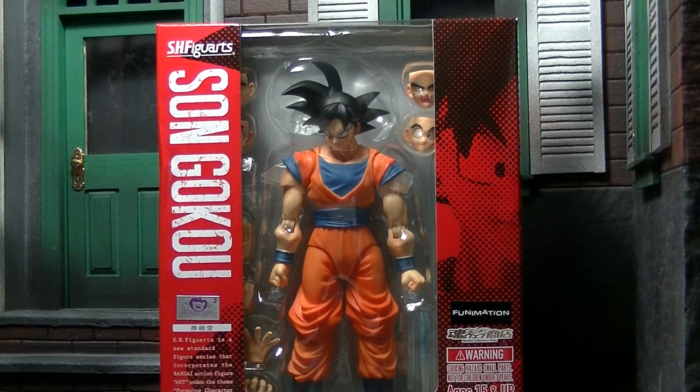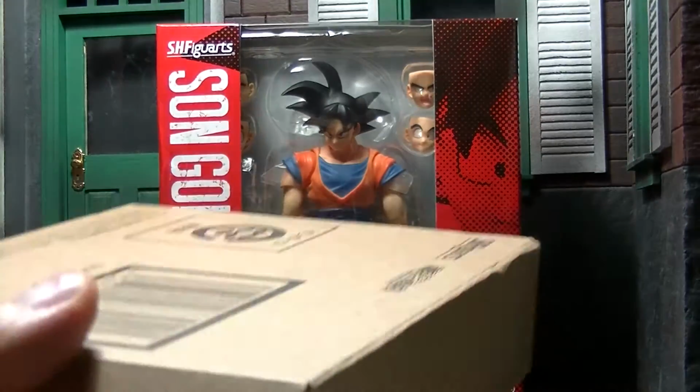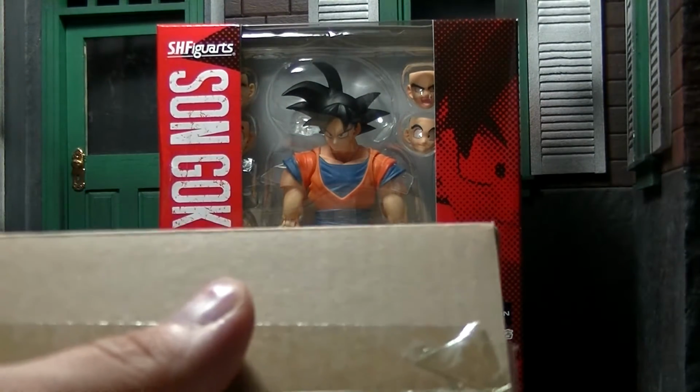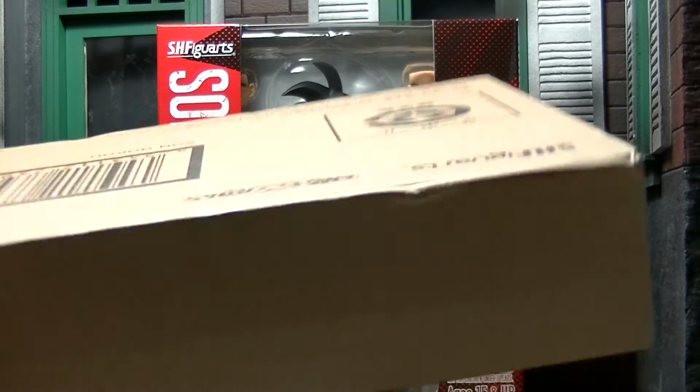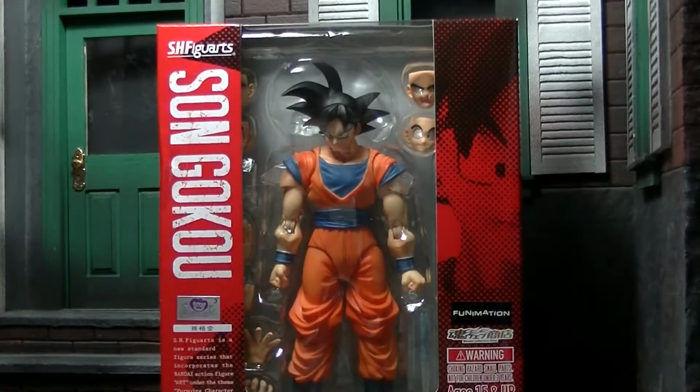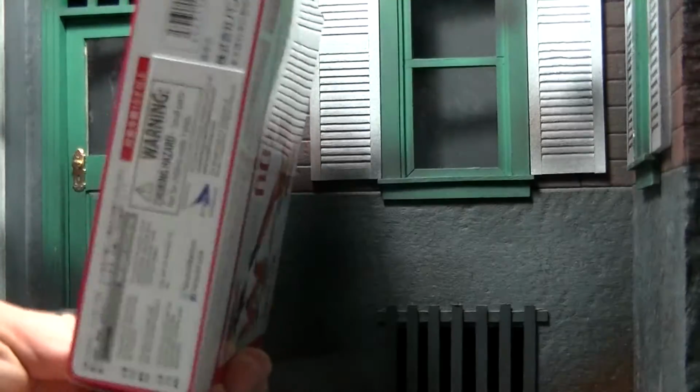The only thing that I was a little disappointed at was the way they shipped it. It comes in, oh, here it is. It comes in this brown box. So where the person just put this in a plastic bag. So basically, very little protection for the figure itself. And it came with a couple dings, not too bad.